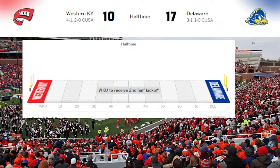8 plays, 46 yards, 1:47 taken off the clock. And at halftime, Delaware up a touchdown. Western Kentucky will get the ball to start the second half. So that's how we got to our score right here.